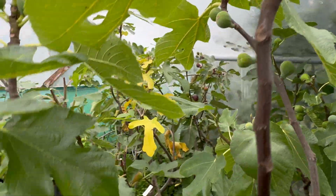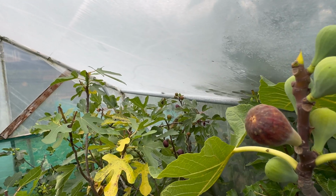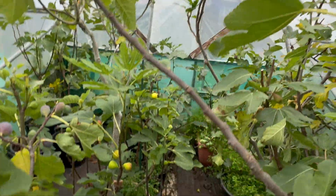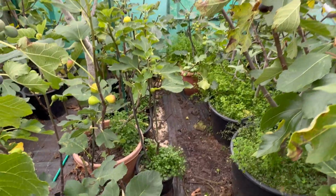Mutande is quite easy to, you can't miss the varieties. It's called the stripes, isn't it? Yeah, there's a few there, so I'll be picking a couple today. And it's a nice fig.